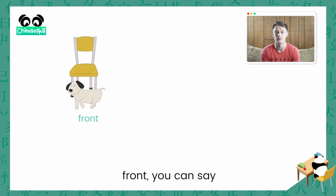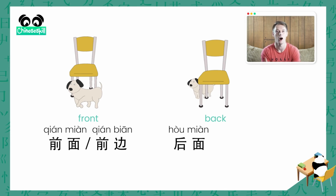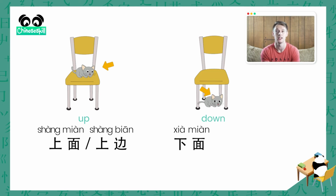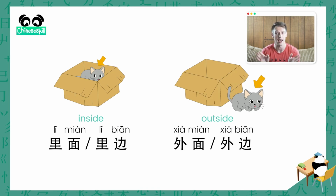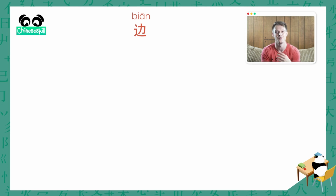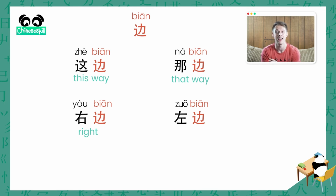For example, front, you can say 前面 or 前边. For back, you can say 后面 or 后边. This is the same for up, 上面, 上边, and down, 下面, 下边, as well as inside, 里面, 里边, and outside, 外面, 外边. However, the following words tend to only use 边. 这边 for this way, 那边 for that way, 右边 right, 左边 left, and 旁边 for beside.